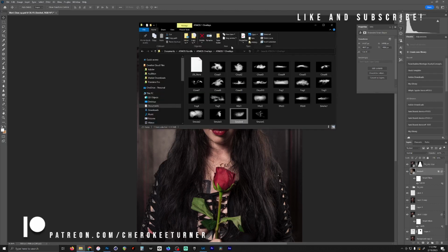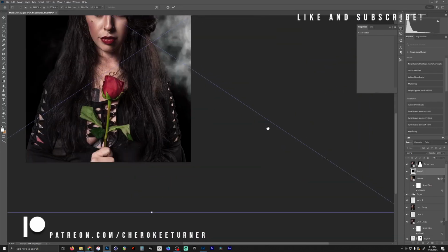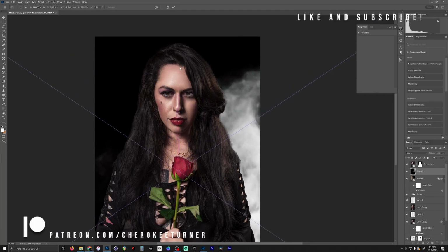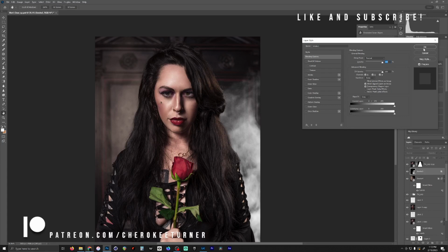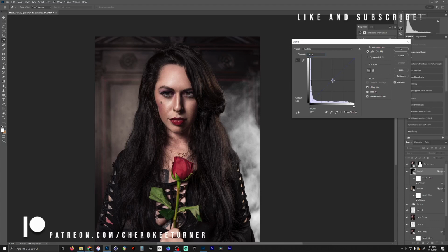All right, there. I'll add one more smoke layer here. We'll add some little wispies. Little wispies go a long way. Yeah, something like that. Same thing. Bring this down. Making some smoke. There's that. Image. Curves. Blue. Bring in that. Red. Actually, I'm just going to go straight to green. Take out any green, which is going to add magenta instead of red.